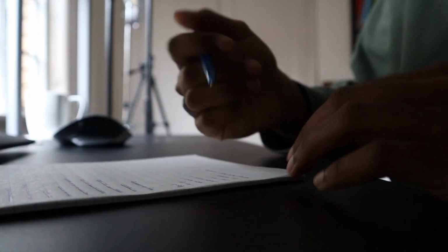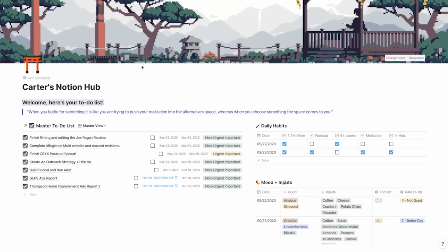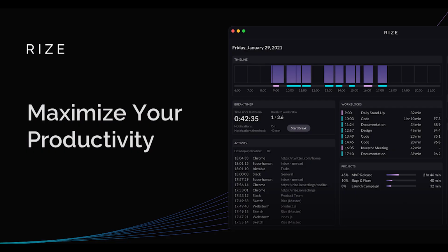If you're anything like me, you probably started out not using many apps at all, and then you discovered something here and there, and then all of a sudden you were using an app to decide how long you could pee for. While I am all for the extravagant to-do list on Notion and time tracking apps like Rise, I find that the apps that I come back to time and time again are the ones that are somewhere in the middle, functional but effective.